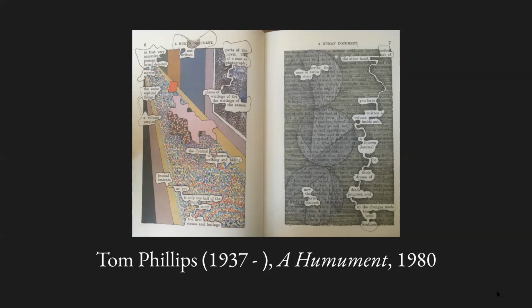So the first example that I want to show you of an artist book is the one that I referred to earlier, Tom Phillips's A Human Mint, which he created from 1966 to 2016. And this is an altered book that transforms a Victorian novel into essentially a long picture book.